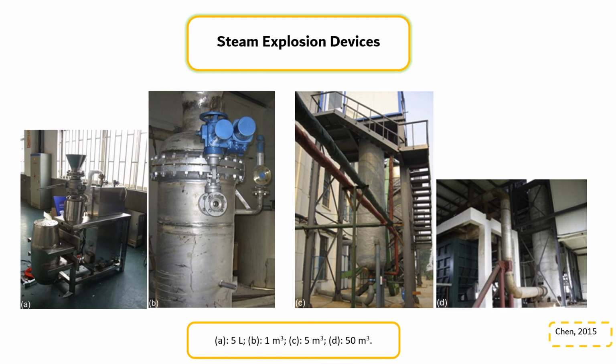Currently, steam explosion devices have been successfully applied from a laboratory scale to an industrial scale, as shown in the figure. Figure A shows a 5-liter laboratory steam explosion device, which mainly consists of a steam generator, a pressure holding tank, and a receiver. The operating pressure is 0 to 2.5 megapascal, and the temperature is 0 up to 250 degrees C. The feeding valve is manually controlled and can be connected with nitrogen bottles to achieve a mixed gas steam explosion. Figure B until Figure D show the enlarged steam explosion devices covering 1 cubic meter, 5 cubic meters, and 50 cubic meters respectively.